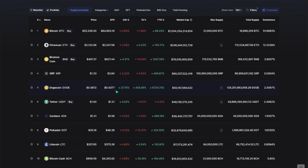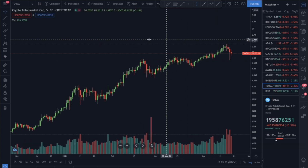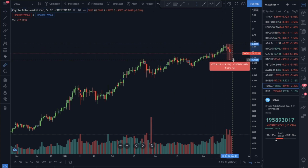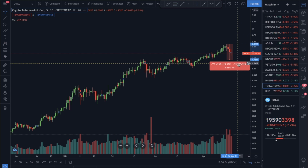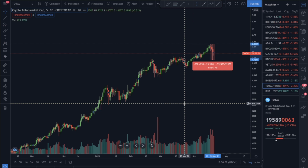Anyway, let's go straight into BTC to show you a lot more. So market cap, as you can see, the total market cap took a bit of a dump. What was the size of the dump? Let's have a look. From the all-time high to where we are now, we've had approximately a 23-24% correction in the market. It's not bad because it's not over. If we had a 50%, then yeah, we would be worried.